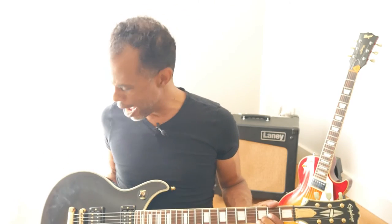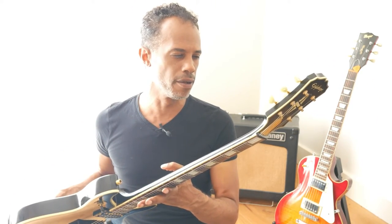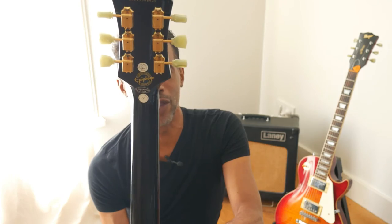So, yeah, just wanted to take a moment and share this Tak Matsumoto with you. Back here on the back, I don't know if you can see that, it says Limited Custom Shop. This is back when they were somewhat actually trying to limit them, although 2008, 2012, 2014, well, at least they did these runs and broke it up a little bit, as opposed to the Epiphone '59, which is limited only by how many they can put out.